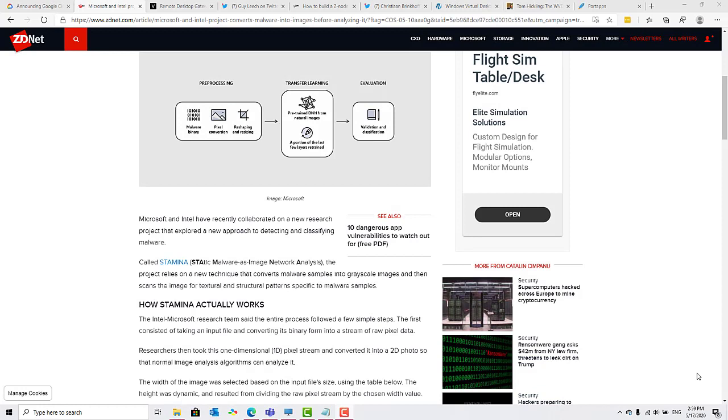And finally, ZDNet had a really interesting article about a joint project between Microsoft and Intel, which is codenamed Static Malware as Image Network Analysis, or STAMINA, which, given the weird name, I'm guessing they just tried to make that acronym work. The project relies on a new technique that converts malware samples into grayscale images and then scans the image for textural and structural patterns specific to malware samples. Basically, they take an input file and convert its binary form into a stream of raw pixel data. Researchers then take this one-dimensional pixel stream and convert it into a two-dimensional photo so that normal image analysis algorithms are able to analyze it.